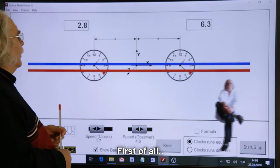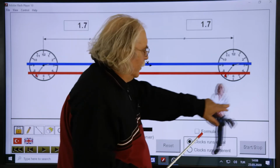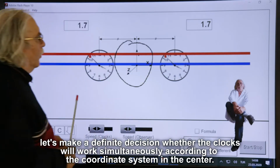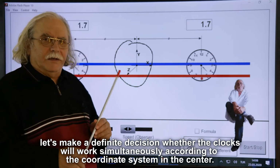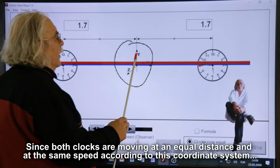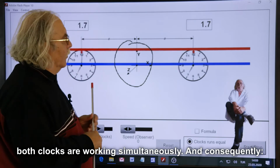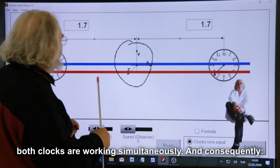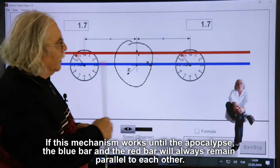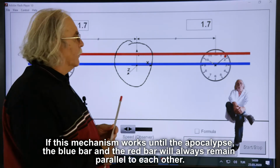First of all, let's make a definite decision whether the clocks will work simultaneously according to the coordinate system in the center. Since both clocks are moving at an equal distance and at the same speed according to this coordinate system, both clocks are working simultaneously, and consequently, the red bar and the blue bar must always remain parallel to each other. If this mechanism works until the apocalypse, the blue bar and the red bar will always remain parallel to each other.